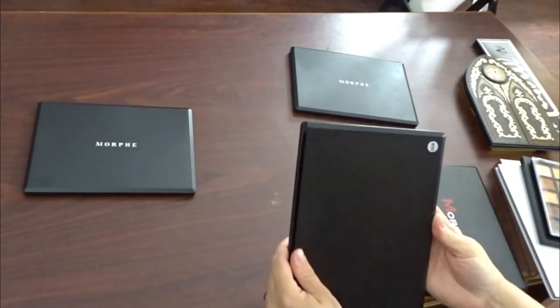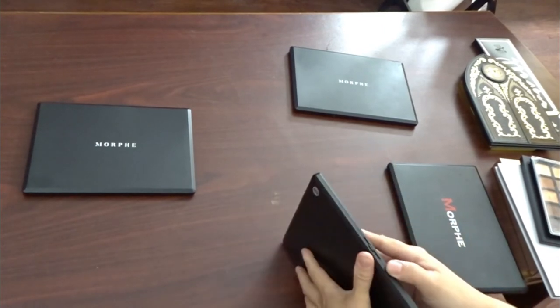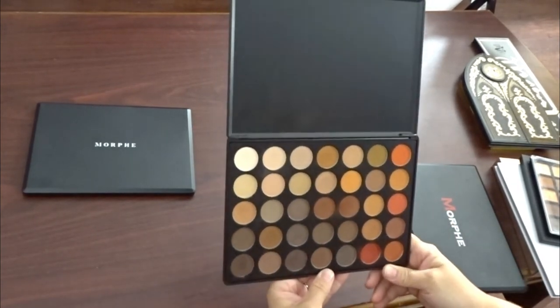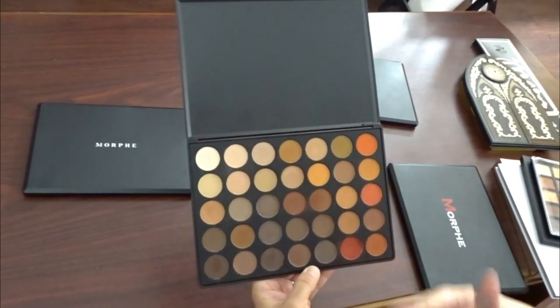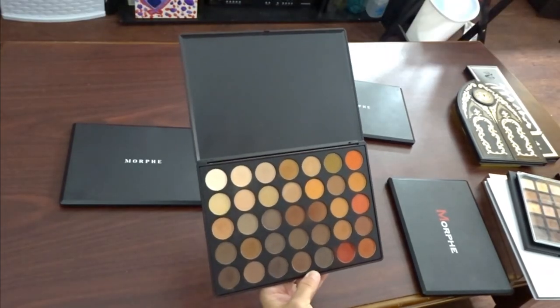What else we got in here? The 35OM. Now, I had bought this palette to go with your all shimmer shade palettes. I figured, you know, that if I ever come across an all shimmer palette, I would be ready to go because I had every shade I need in here to create a full look with. But I actually don't reach for this.